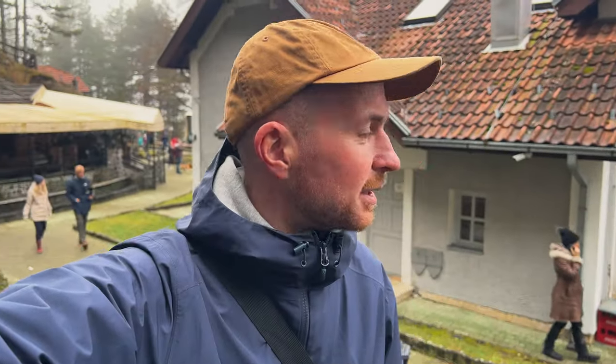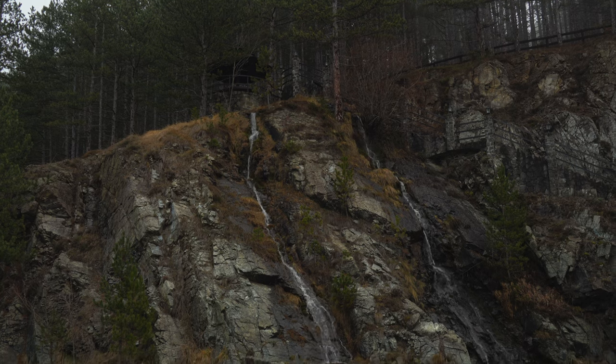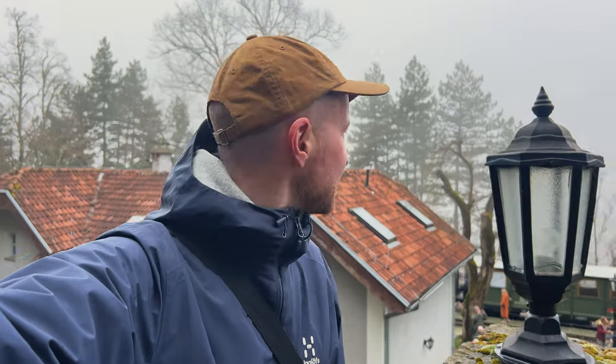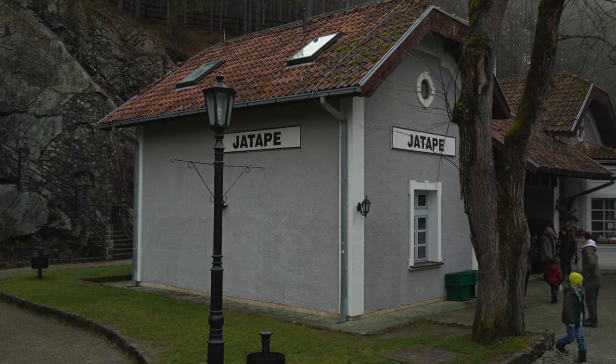So we've just made our first stop, and I think it's about 15 minutes to stop for. But we're climbing this, almost like a cliff, for a viewpoint at the top. There's a tiny little waterfall as well, but because it's the holidays here, it's super busy. But I think we're going to get a good view of the surroundings and also the train from the top here. And this stop is called Jetapi. I think that's how you say it.